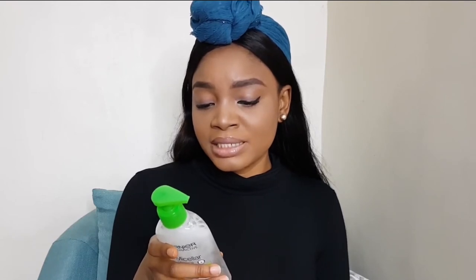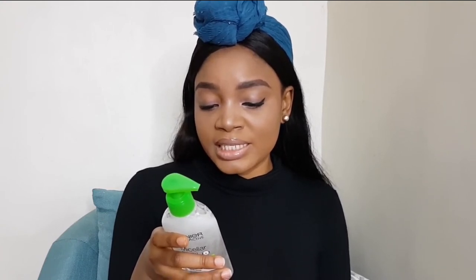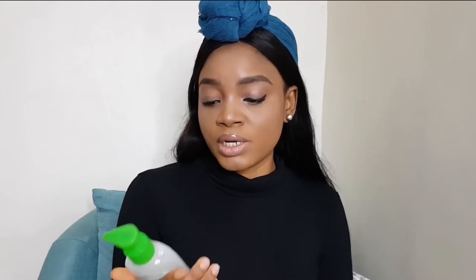It's basically just soap cleansing ingredients. The only interesting ingredient here is actually grapefruit juice, and then some other stuff. But it's really good. It feels really good and it works. It leaves my face feeling so refreshed.